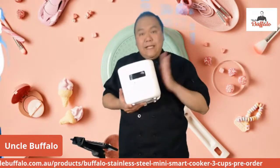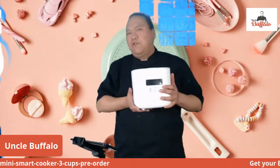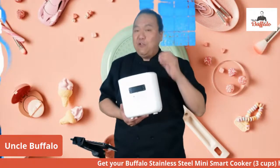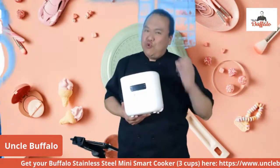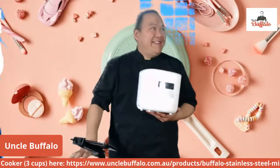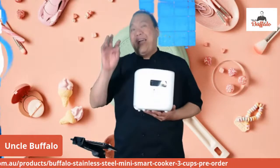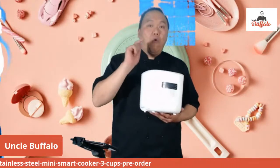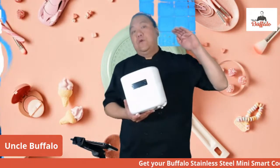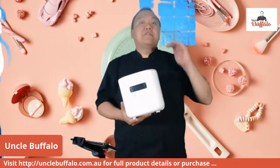So I'm using this. Actually, I already cooked 2 dishes since 6 o'clock, because we need to stew for a longer time. One of the dishes is red wine stew beef. As you know, we need to stew beef for at least 2 hours. You can go 2 to 3 hours, or even 2.5 hours. I started around 6:30, so it will be done about 8:30 to 8:45. Don't worry, I already wrote down all the recipe for how to prepare this dish on my website. What you need to do is just visit unclebuffalo.com.au and go to recipe. One of the recipes under the category of mini smart cooker is red wine stew beef.